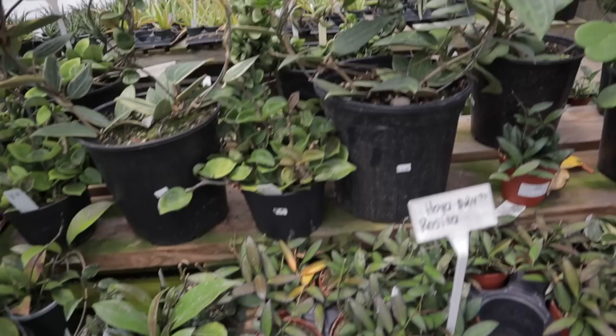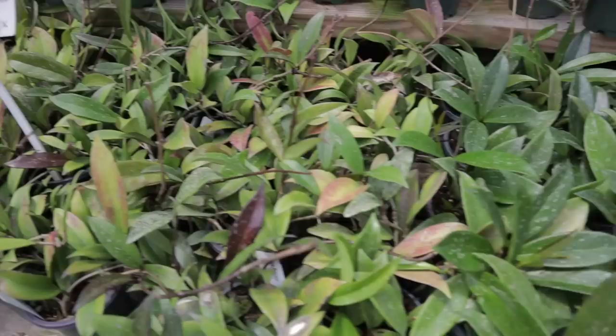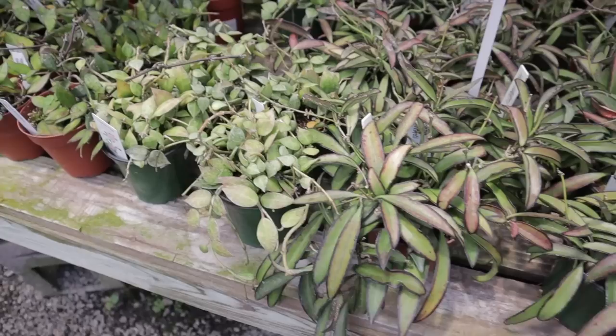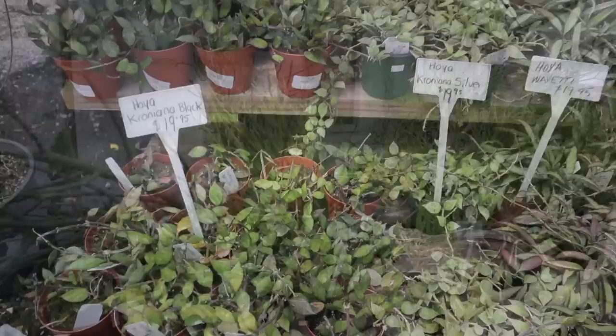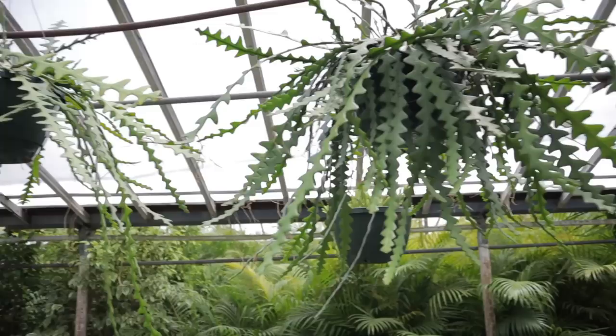Hoya croniana splash, $19. That's a good deal on a croniana. Some pubicalyx. Really easy, lovely Yeti here. Then we have croniana silver and croniana black. These massive fishbone cactus are $49, and they're huge. Beautiful, look at that, oh my goodness.